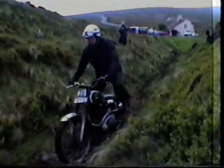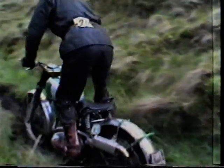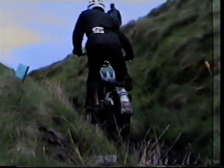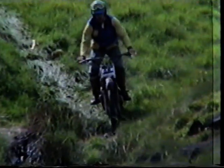Well, these 2 sections have got to be ridden blind. The riders can't look at them. They've just got to pull up in the Wagon and Horses car park and go straight into the section. No walking up and down. Out goes Peter.